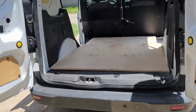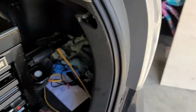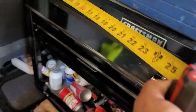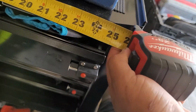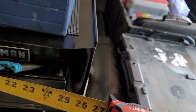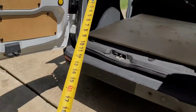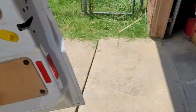So I think this is 22, and this one is 26, I believe. Yes, 26. So 22 and 26 is 48 exactly. So if I put these next to each other, they're gonna be exactly from one side to another.